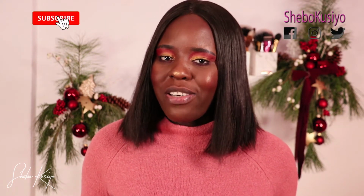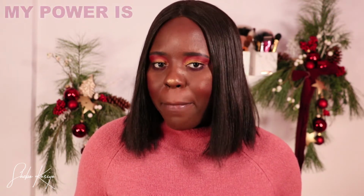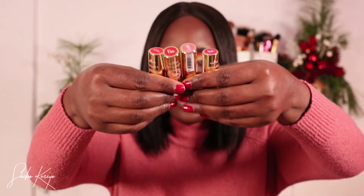In this one I'm going to be trying on some new lipsticks from Essence Cosmetics. These are from their collection called My Power Is, and I have all 4 shades that come within this collection. They are right here. That's how they look.